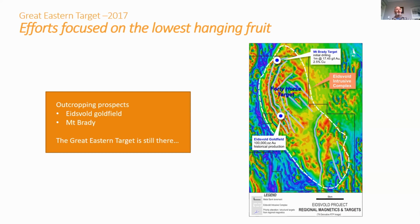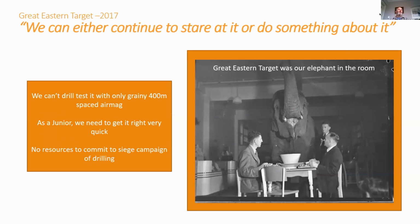The highlight of the program was that we got a metre at 17.5 grams gold and 2.5% copper and a sort of tuff-site spine coming up and through there. In the meantime, this target sitting here is still parked up, and we still have no idea really what to do. So it got to the point where we sat down one night over some beers, and we were thinking about it, and we decided amongst ourselves that we can either stare at it or do something about it. Because it was the big elephant in the room for us.